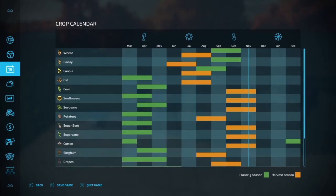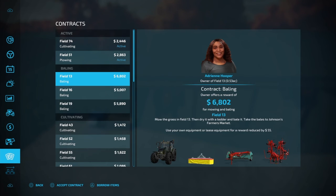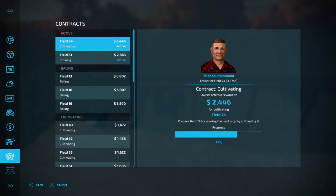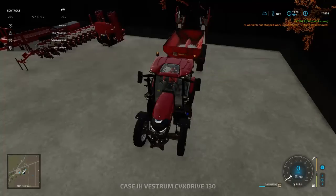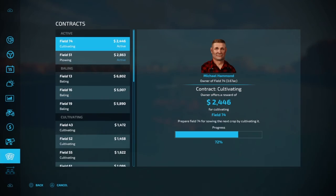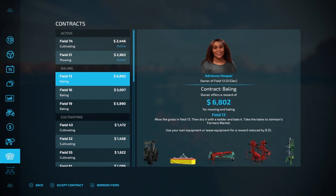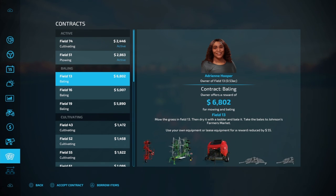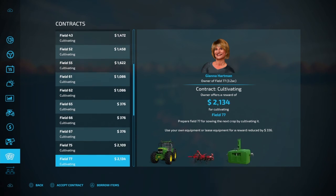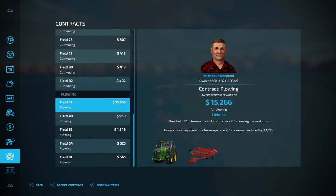And I have a couple of jobs that I had set up. Contract field 53, done. Nice. 71% and 57%. Okay, well, we should check to see if they're still going. So far, so good. Nobody's stuck on anything. I'm tempted. You know what? I may do some baling ones. Oh, never mind.